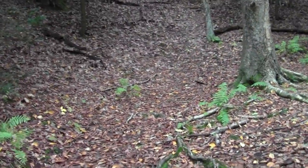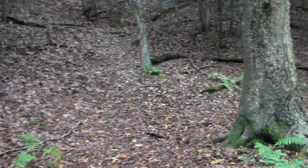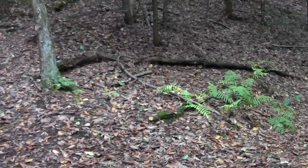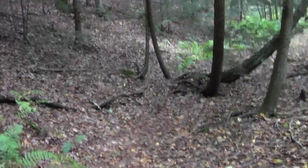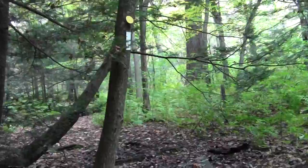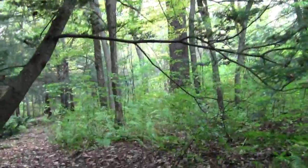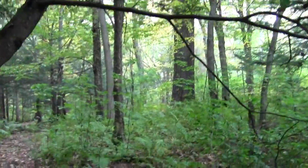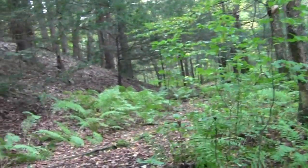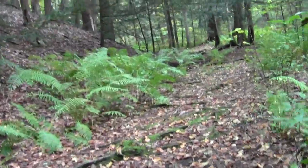Much like in Rowley yesterday, I can hear a significant amount of warbler chirp. There must be another cloud of migrants passing through this neck of the woods. There's, of course, the ever plaintive blue jay. Why ain't no one listening to me?